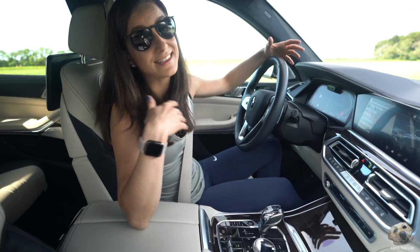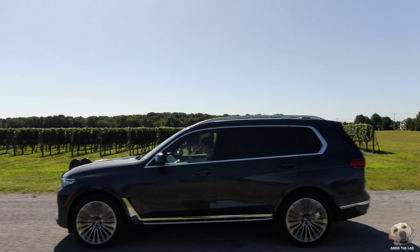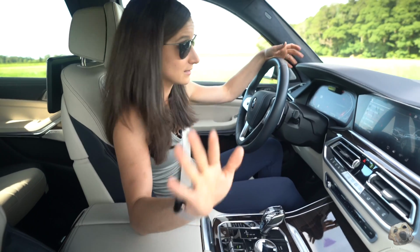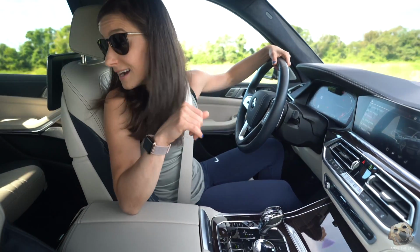So this X7 is definitely a big kahuna, a big hauler, and I'm so happy BMW made it because I personally would rather drive this than the X5. And don't get me wrong, the X5 was beautiful and you can check out our video, but there's just something really special about this. Right, Andie girl?